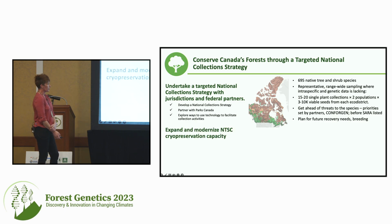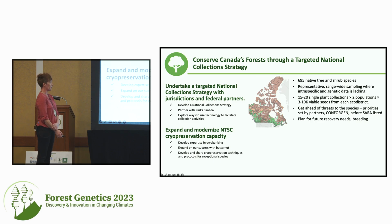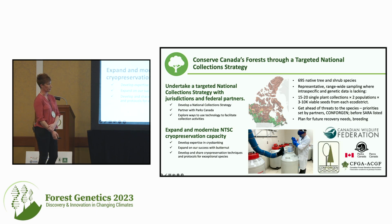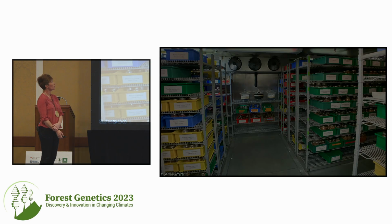One of the other things that's exciting for us is that we can build on what Martin Williams talked about today with butternut. We really do want to expand on that success. So our cryopreservation lab is going to get larger. We've sent technicians to Valerie Pence and Christina Walters' lab this winter so they could learn more cryopreservation techniques. And we're really engaging with a lot of the global conservation consortia groups for really challenging and difficult species.